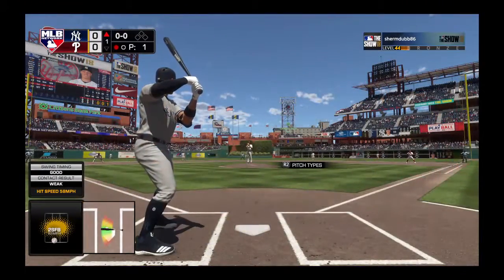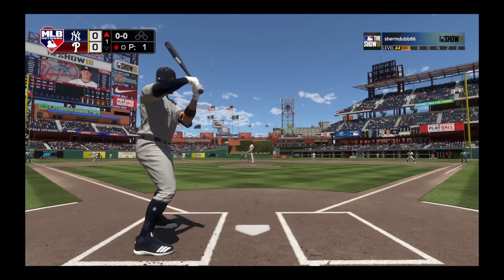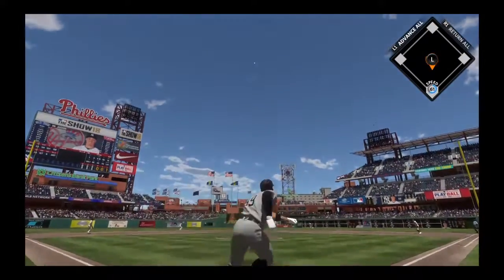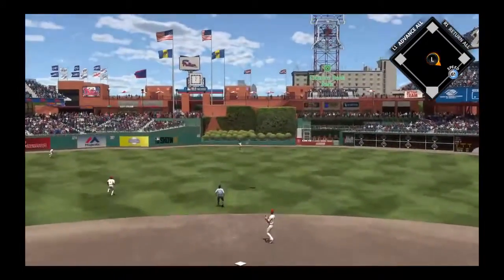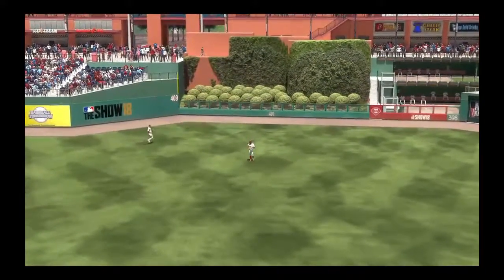Digging in now for the Yankees, Aaron Judge. Ready with the first pitch. Here it comes. High in the air out to center field. Herrera's there. And he brings it in for the second out of the inning.